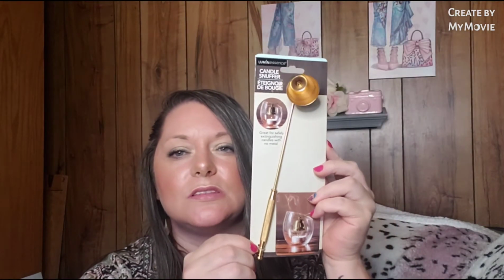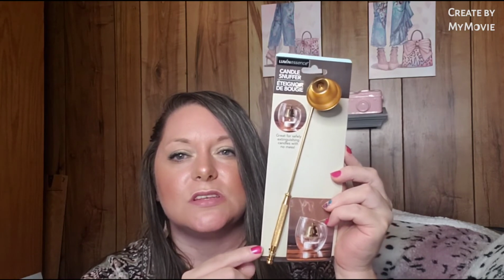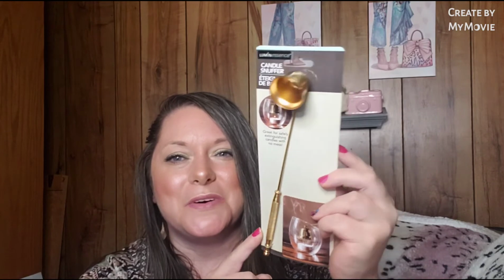I also picked up a candle snuffer to put my candles out with, so I quit having to blow down in these big old candles that my daughter keeps buying. So I bought one of these.